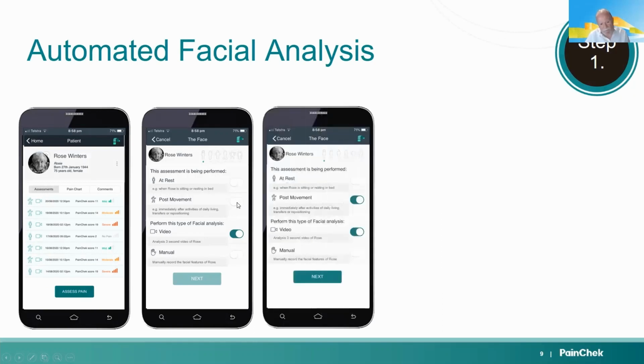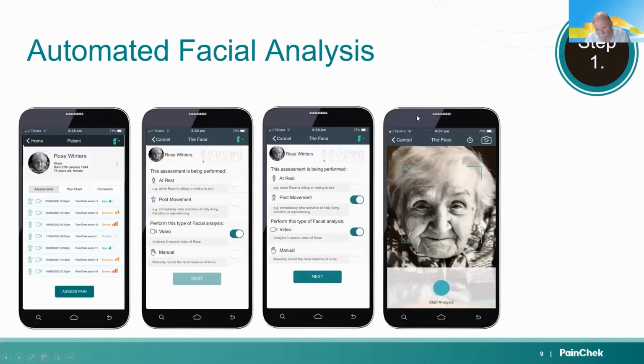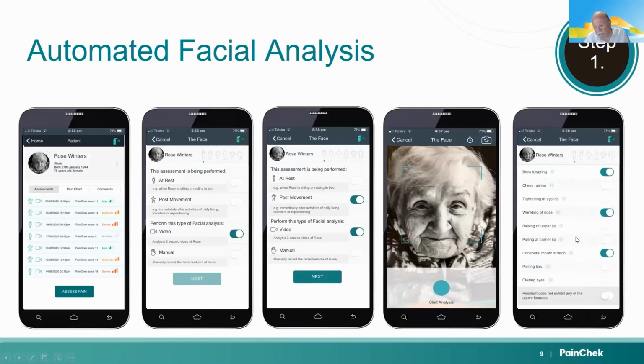So in this instance, we press on post-movement, and what you see now is the next button has become active. And when I press on that, the app opens the camera. And as soon as the face is detected, then the screen becomes active and we can press the start analysis button, and then that detects in real time the presence of the AU codes, which are indicative of pain. In this instance, we have brow lowering, wrinkling of the nose, and we have some horizontal mouth stretch.